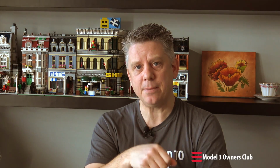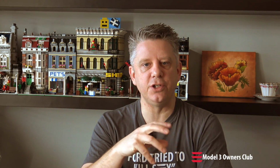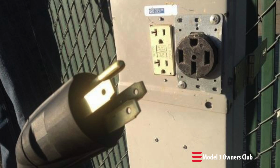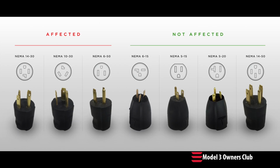So most people will install what's called a level 2, or a 240 volt, 40 amp circuit, say in the garage or outside their home. And that will give you about 24 miles of charging per hour on the vehicle. You can put a simple connector in the garage or outside. Usually you want to put what's called a NEMA 14-50. There's also a NEMA 14-30, and that's more of a dryer plug. But Tesla's been having some trouble with the little adapter. They sell an adapter on the website that connects with the universal mobile connector, which is the connector that comes with every vehicle. It's kind of hit or miss as to whether that works. So we really do recommend a NEMA 14-50.